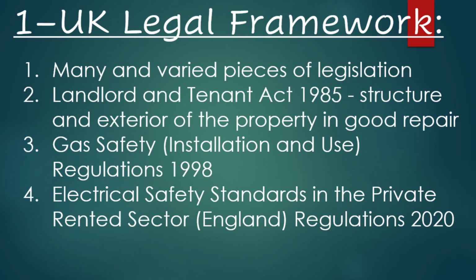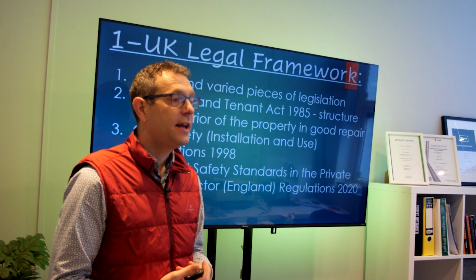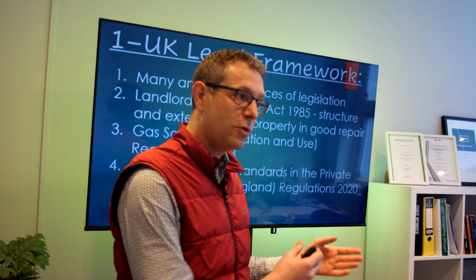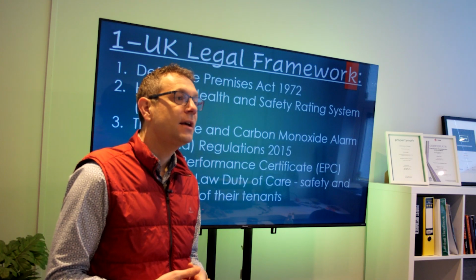So it talks about the structure and exterior of the property must be kept in good repair. So the Gas Safety Installation and Use Regulations of 1998 then talks about boilers and then how you safely maintain those. And the electrical safety standards of the private rented sector in England, they're quite a recent piece of legislation. It was always good advice to get an electrical condition report, but it became mandatory in 2020.